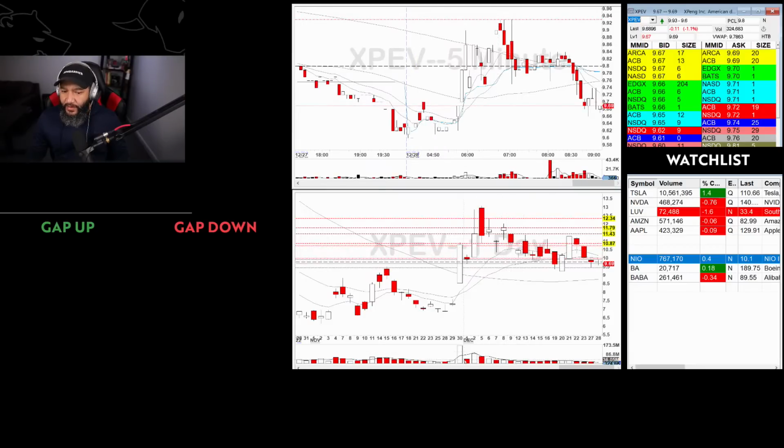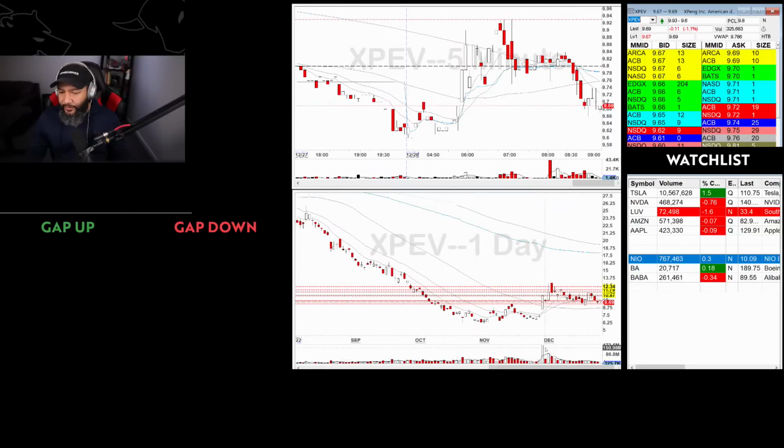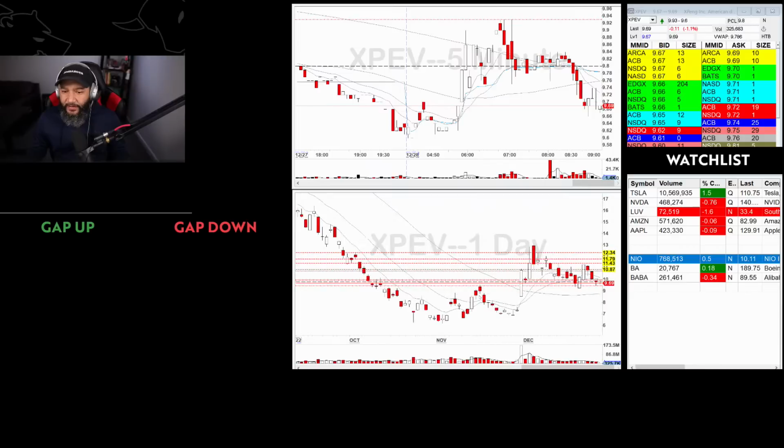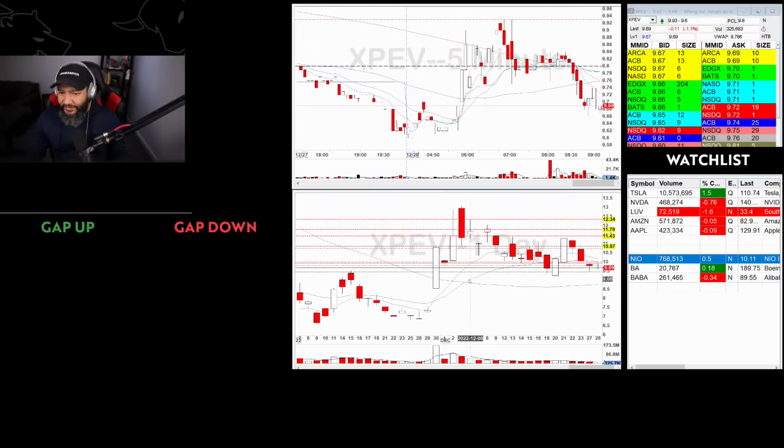And their volume has dropped so much. You can tell here, they had a couple of days where they did something, but man, their volume is not what it used to be on XBEV. The last couple of days, though, in December, you can see an increase in movement. But I'm sure if I look at Neo and other EV vehicles, I'm going to get that too, right? Let's take a look.